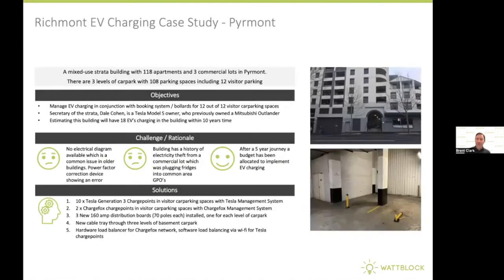So let's look at another EV charging case study. This time we'll go to the Richmond building in Piermont. And this is a building that's got 10 Tesla Generation 3 charge points in the basement car park.